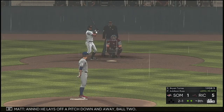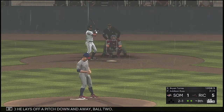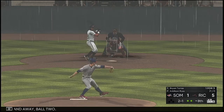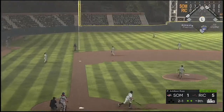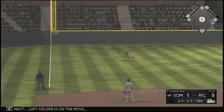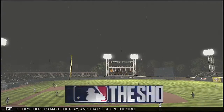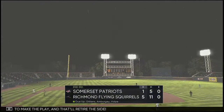And he lays off the pitch down and away. Ball two. Lifted down the line in left. Left fielder is on the move. He's there to make the play, and that'll retire the side.